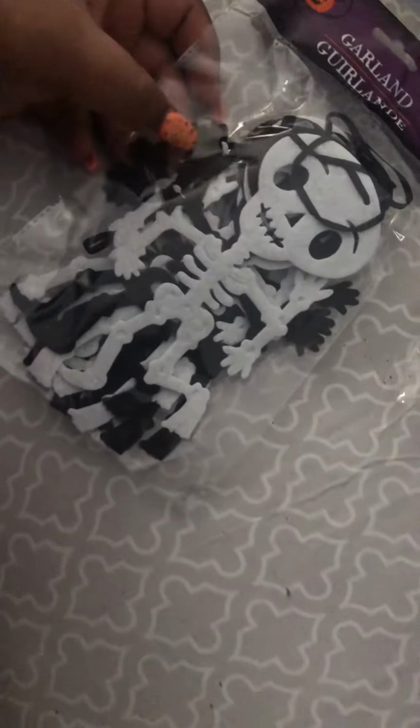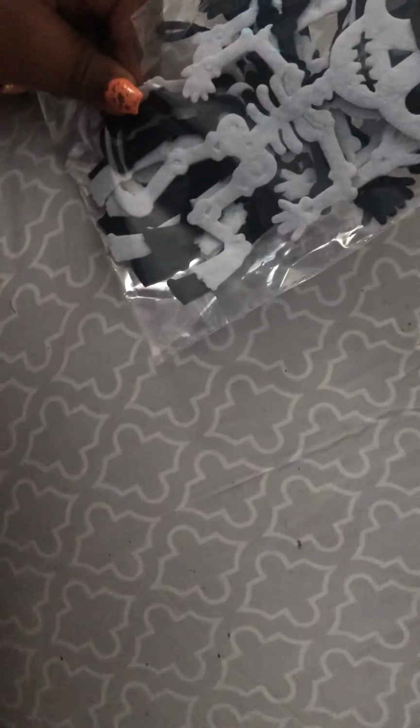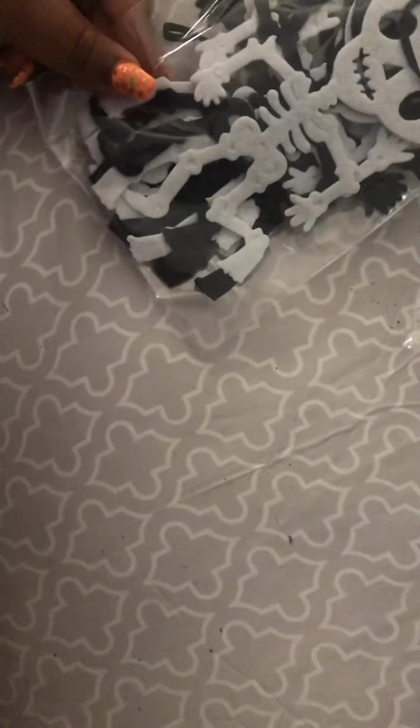So cute. And, of course, we have this other garland with the skeleton. It is so cute, right? You have the white and black ones. So spooky. And I think they might go in the dark. I think so. I don't know. I have to ask my husband. Do these go in the dark?